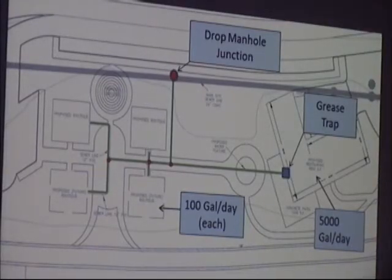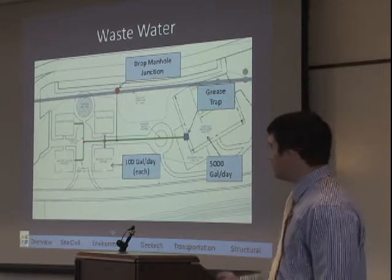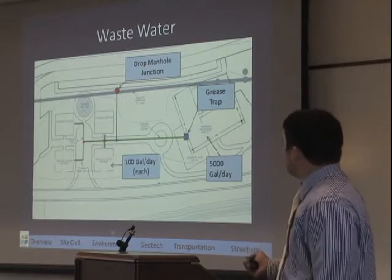For our wastewater system, we designed a 12-inch PVC pipe system that is gravity fed. We designed it for the loads depicted here of 100 gallons a day for each boutique and 5,000 gallons a day for the restaurant. According to DEM regulations, the restaurant must have a grease trap, which we designed here at 20 gallons per minute, adhering to this flow.